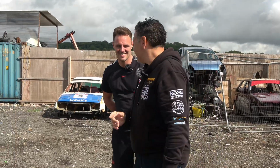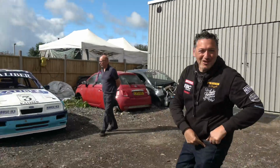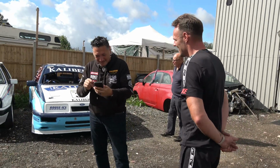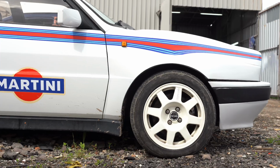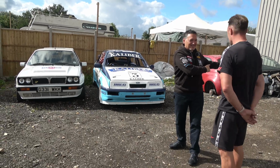But we've walked in and there's a HF Turbo that you've got for sale as well. Yep, that's right. And my phone's ringing already because I've sent some pictures to somebody of this and I've got a call already. All right, so that was Paul, and he wants a bit more information about the Lancia HF Turbo. So that has come from the same collection as the other cars.